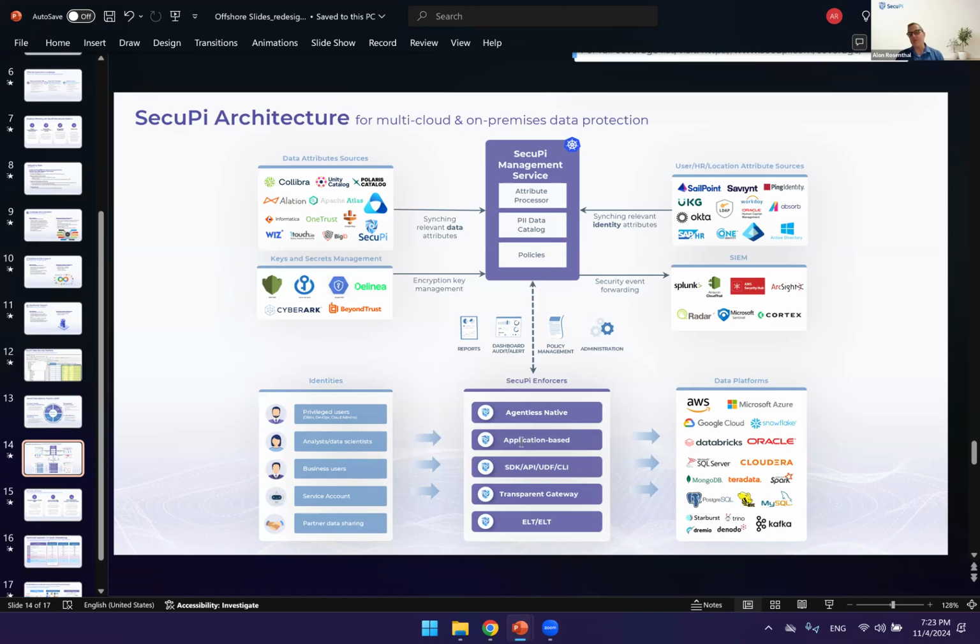It can be done by putting SecuPi on the applications. We have an application-based enforcer where we put a SecuPi component on your applications, which will be performing the monitoring and the access control. It can also be provided as an API or an SDK, as a transparent gateway, and it can even be configured on your ELT, ETL tools when, for example, Informatica or Talend or Databricks or Azure Data Factory is crunching data, is performing some operations and creating files or creating log data, the data that they're creating will be identified. So these are the different ways that SecuPi is enforcing its policies to protect offshore work.